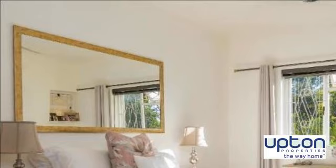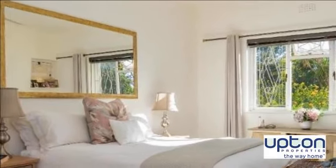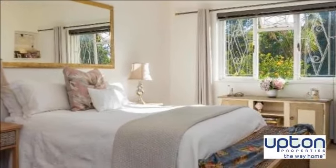Close to local coffee shops, Pick n Pay and all other amenities. Exclusively marketed, call to view today.